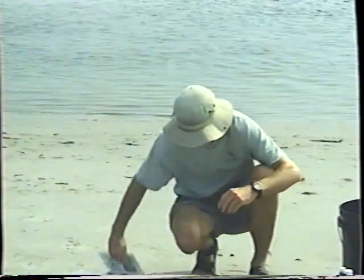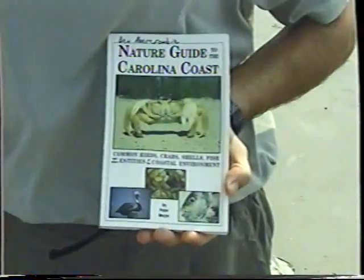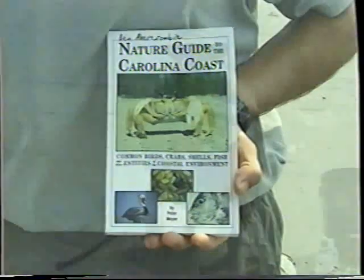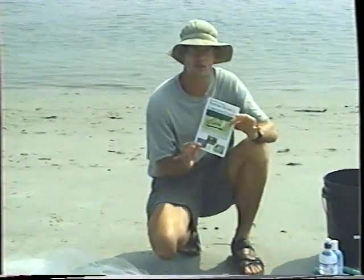Last but not least, when you're out on the Carolina coast, if you want to know a lot about nature, we recommend this guide. This is Nature Guide to the Carolina Coast by Peter Meyer, M-E-Y-E-R. That's the author's name. This is an excellent guide to all of the life that we're going to be talking about on this picture show today.